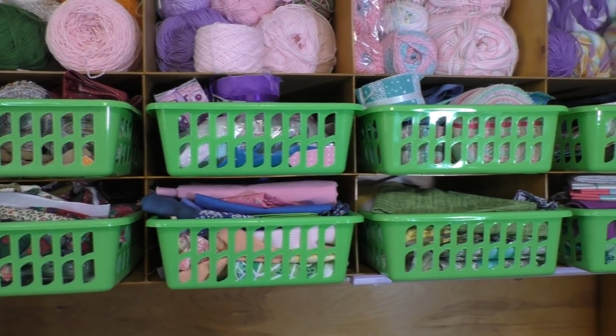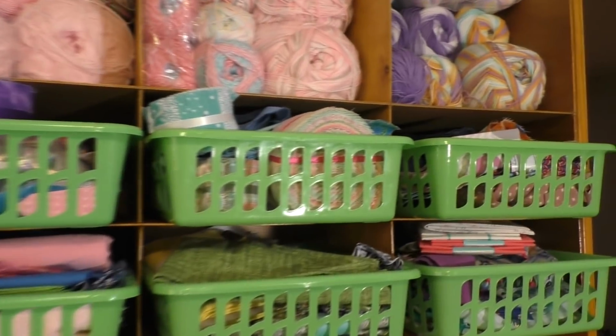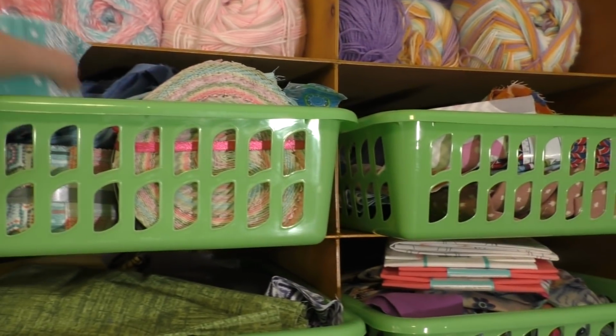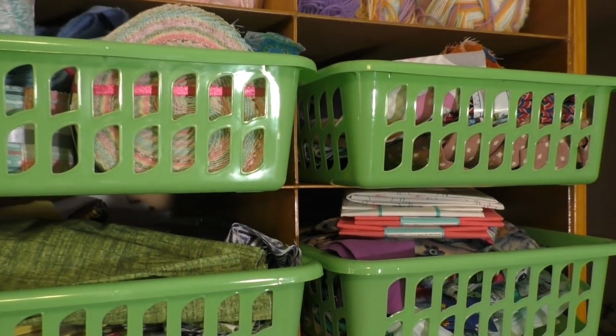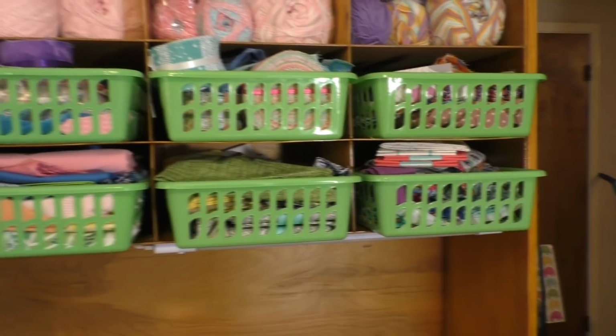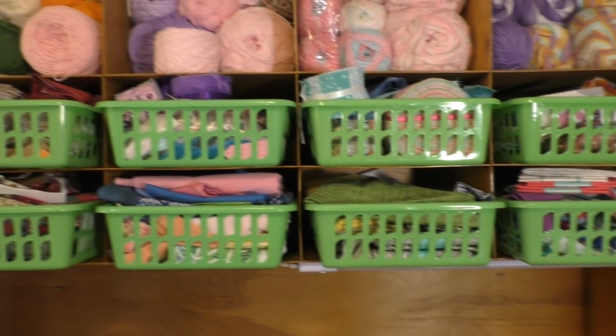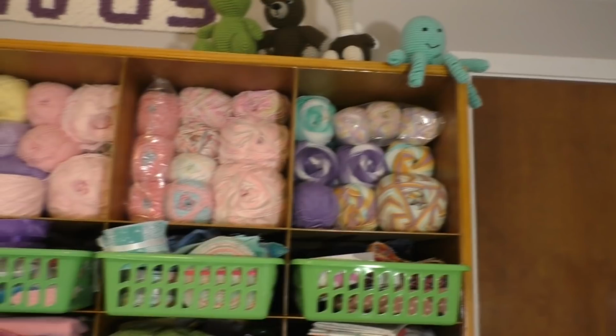And there's fabric jelly roll strips. They call them jelly rolls. These right here. Let me grab one. I hope I'm not making you dizzy. These are called jelly rolls, and I use a lot of those for the tote bags that I make. Okay. So I have those 8 baskets, and they all have fabric in them.